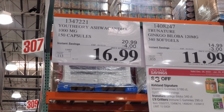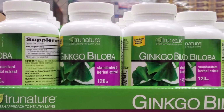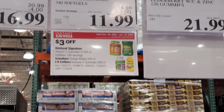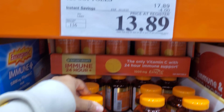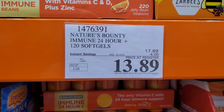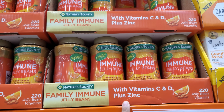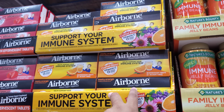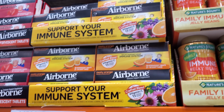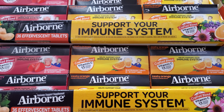Lots of deals on vitamins, like the ginkgo right here is $12. Oh gosh, it's blurry. Sorry. The Immune, $13.89, ends on the 15th, and no limit. They even have the jelly beans, $15.99, ends on the 15th. No limit. Airborne is $12.49. Ends on the 23rd. There's another one too.